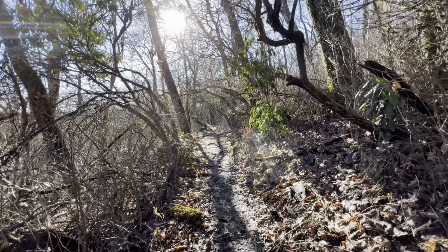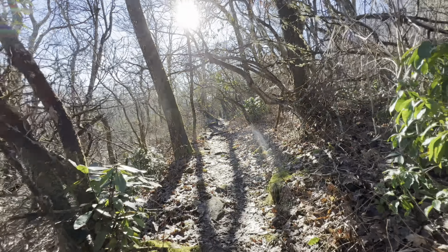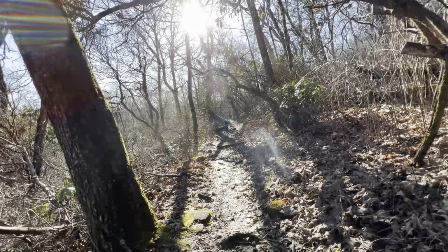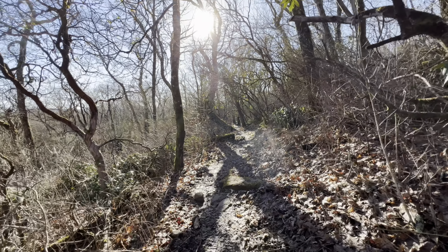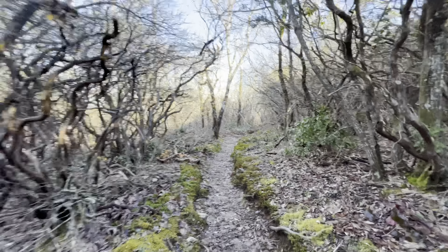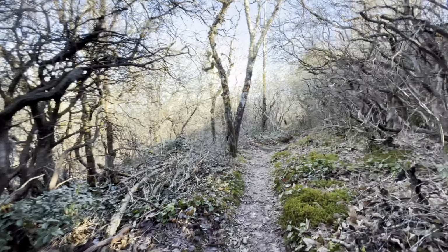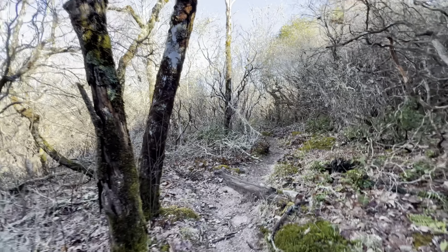Slow going today with all the mud and water on the trail. I think we've had about 2 inches of rain in the last 2 days. There's no shortage of water though. We can fill our bottles about any place. Lots of stuff blown down from the storm, causing tons of blowdowns.